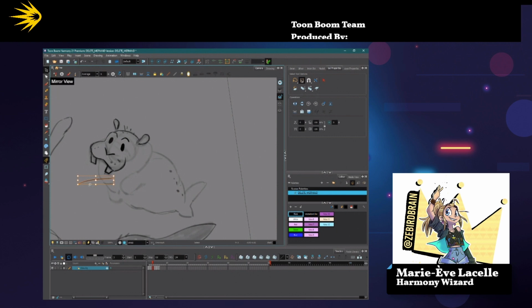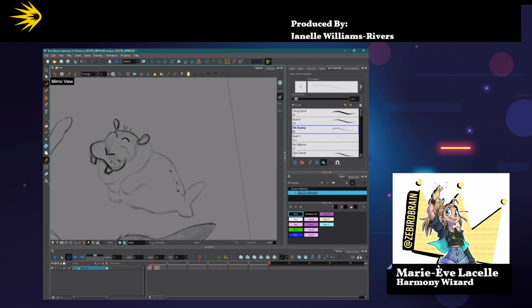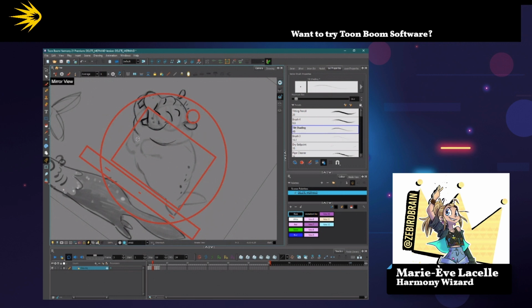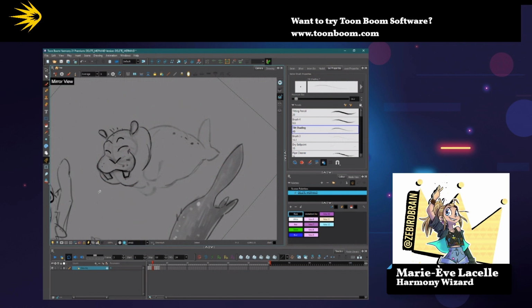I don't like the eyes though. I'm gonna change them a little bit. Oh, that's much happier. Smiling now. See, that's way better than little cutesy sexy mermaids. They're drawing cute animals. And they're all happy.